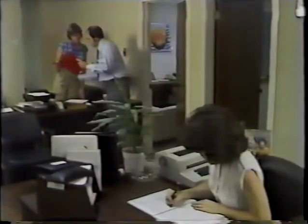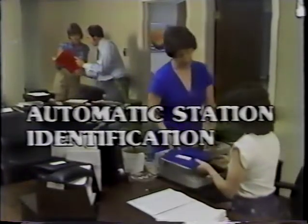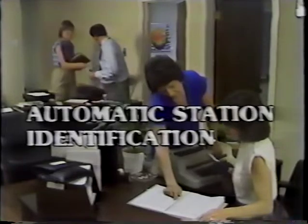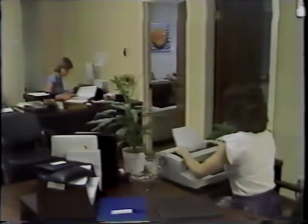An important feature of SMDR is automatic station identification. This eliminates the need for individual users to manually enter a caller identity number. All station numbers and any priority restrictions are already contained within the system. Since the automatic station identification function is defined by the user, a station's priority may be revised at any time.